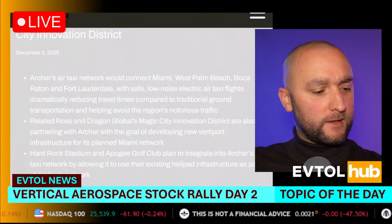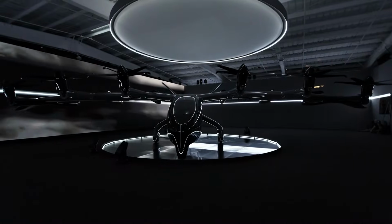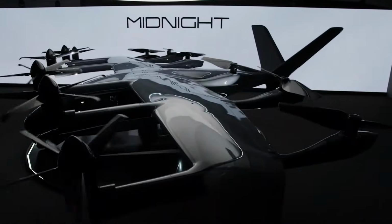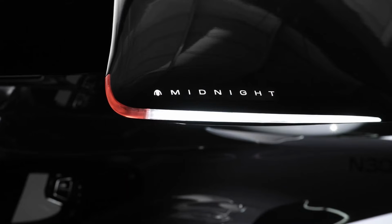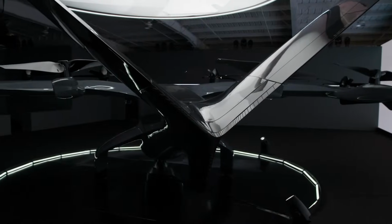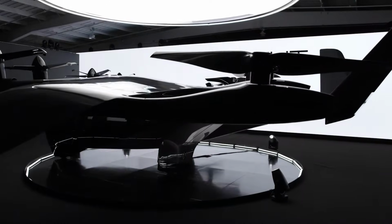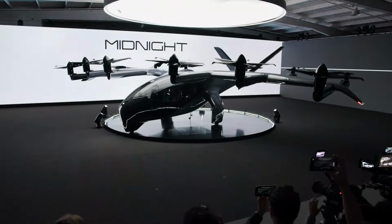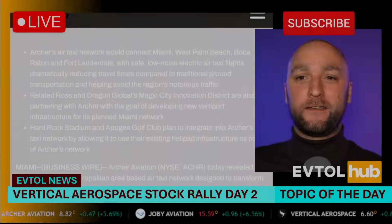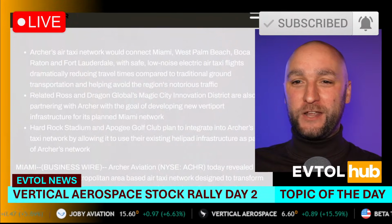I'm just trying to find a video to show you. This beautiful aircraft will now be flying in Florida as well. Not only Los Angeles, not only New York, but they will be flying in Florida as well. Would you fly one? Would you get on one of these flying taxis, as they call them? Well, I cannot wait to enter one and take off for the flight. No matter what the cost is, I will be amongst the first paying customers, and I will be flying whichever is airworthy and operational.